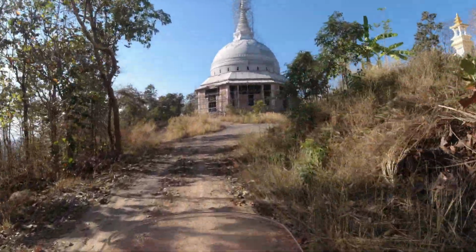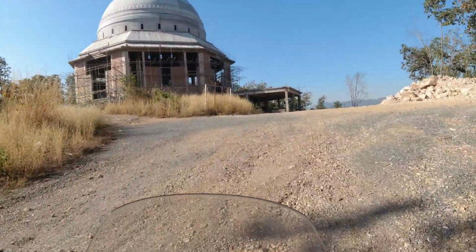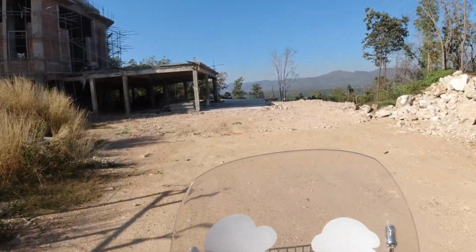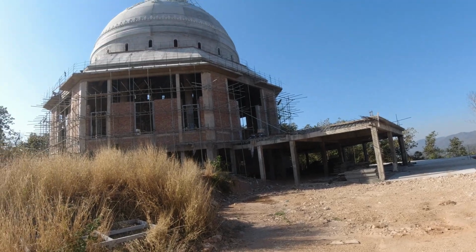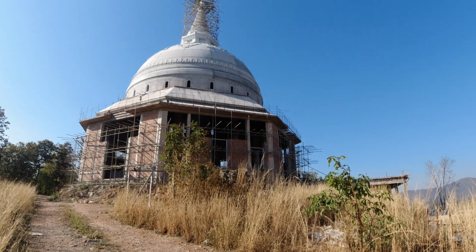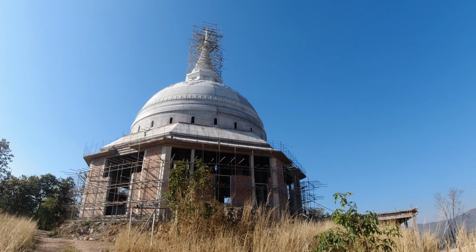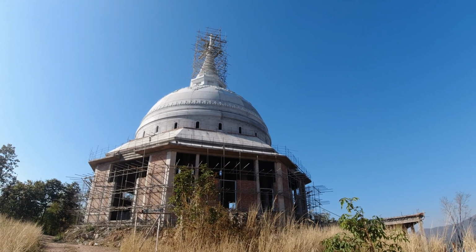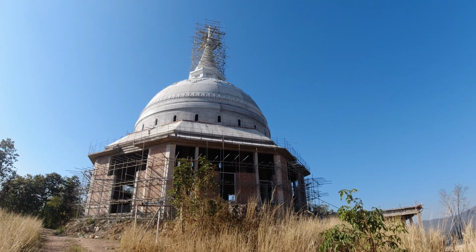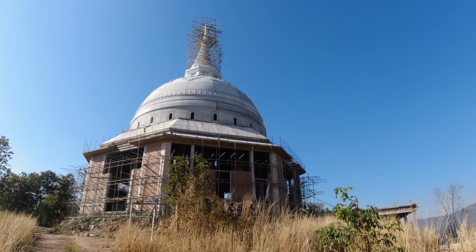And here we are at the big new dome. Let's have a closer look at that. Okay, so this dome, I have been told, will house Buddha's footprints and other religious relics. Apparently it's another huge donation from the public of 100 million baht. Let's have a closer look.